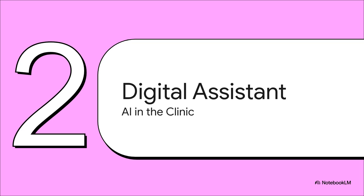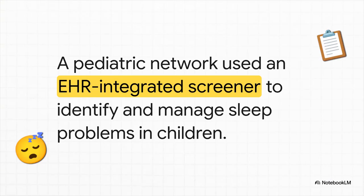Okay, so AI can clearly help train doctors. That's a huge deal. But what happens once they're actually in the clinic, facing the day-to-day pressures of patient care? Can AI step in and act as a kind of digital assistant? Well, a study in JAMA Network Open gives us a perfect example of this in action. Researchers decided to tackle a really common but often missed issue in pediatrics: sleep problems in children. Their solution was a smart, simple screening tool designed to fit perfectly into a doctor's existing and very busy workflow.